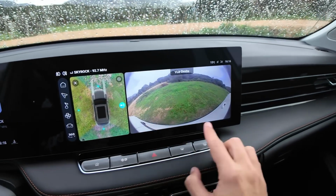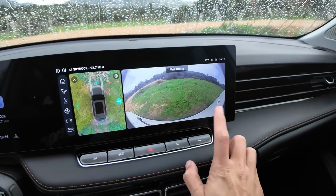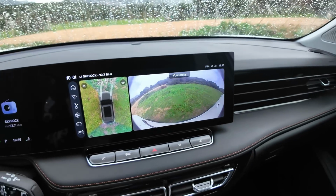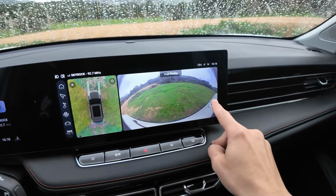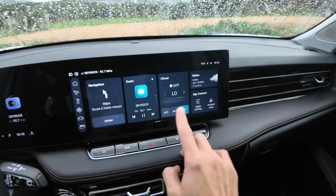And I admit that this is the first time I've seen this. An ultra wide angle like this on the side, it's pretty nice, to also see my wheels right here. You can see it moving a little bit, and the rear wheel located there. That's pretty nice. I admit that I had never seen this before.